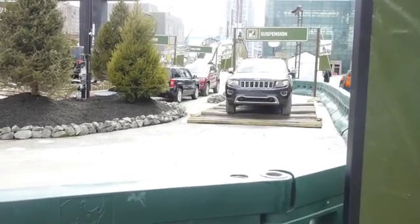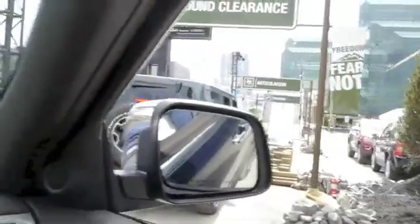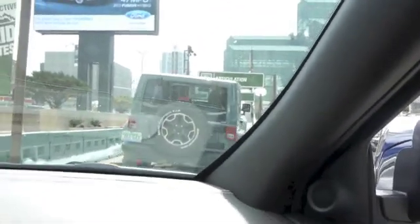So with that Quadra-Lift air ride suspension, right now we're on the second level, which are these two buttons right here. We're at the second level called Off-Road Level 1. It does have us at 9.4 inches of ground clearance, and you go all the way up to 10.7. Being at 9.4 is certainly enough to drive over this ground clearance obstacle in front of us, as we'll watch our Jeep Wrangler drive right over it.